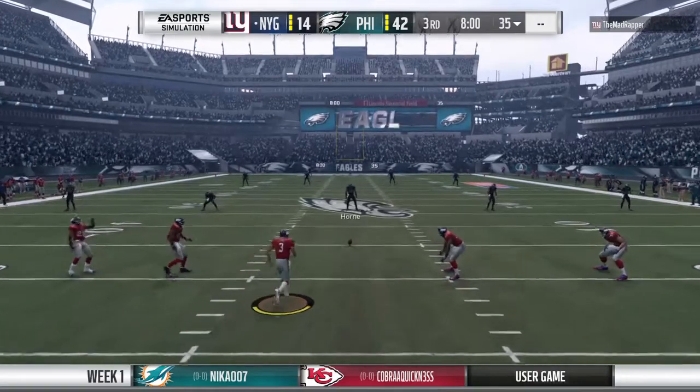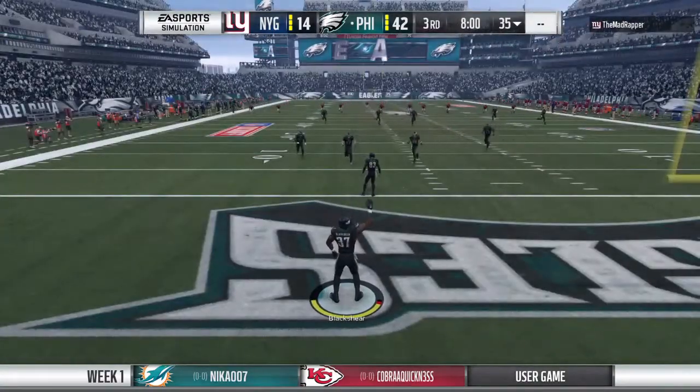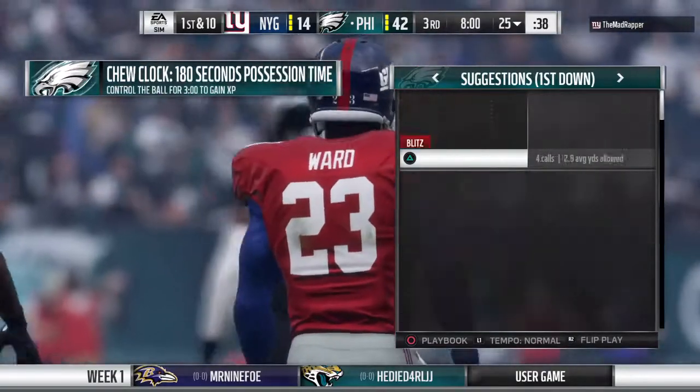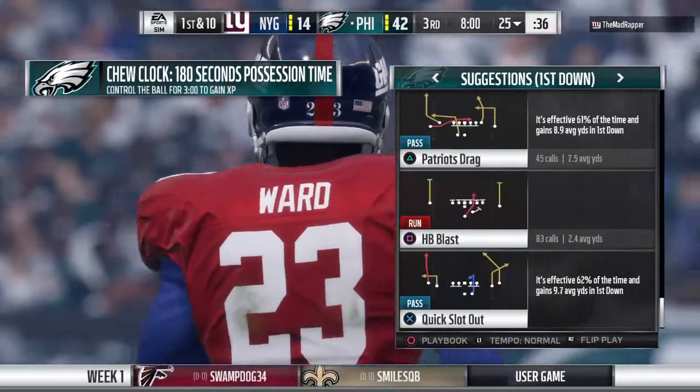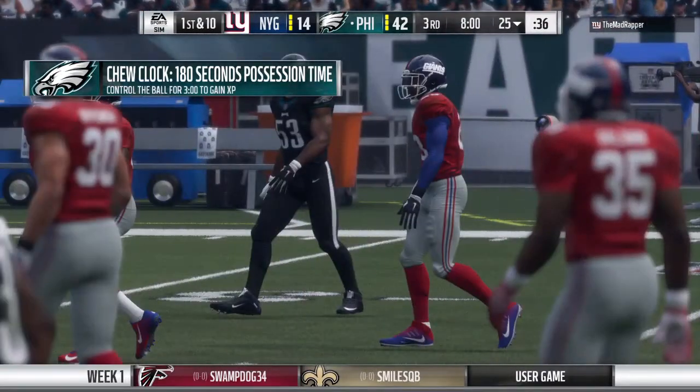So both teams have their marching orders, and we'll get going again here in quarter number 3. And this will not be returnable. It's out of the back of the end zone for a touchback. Out come the Eagles now as they'll go on offense first here in the 3rd quarter. They built a good first half lead. Now they have a chance to add on to it.